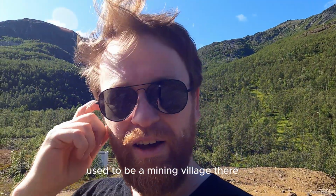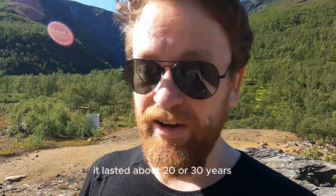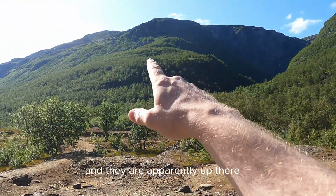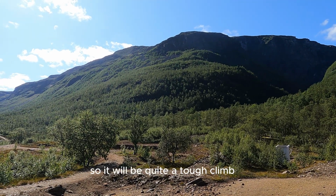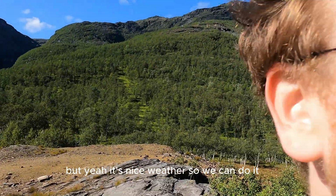It used to be a mining village there. It lasted about 20 or 30 years. I'll have to check that. So I'm going to try and find these old copper mines, and they are apparently up there. It's not so far away, but it's 900 meters vertically, so it will be quite a tough climb. But yeah, it's nice weather, so we can do it.